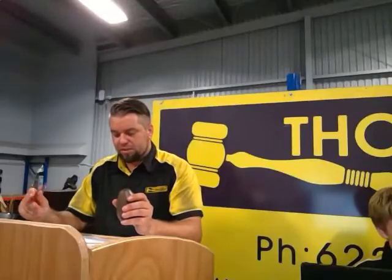Lot 214 is the hollow core and fiber doors. There you go. Whole heap of them there. Says some may be damaged. You be the judge. You come and have a look at them before you bid on them.